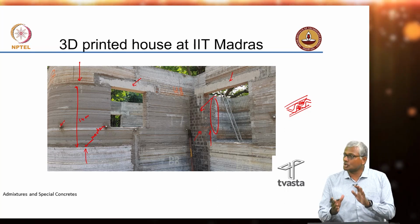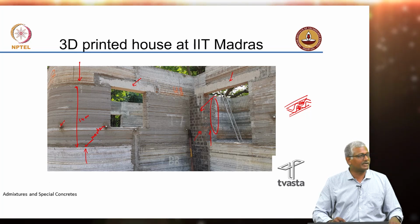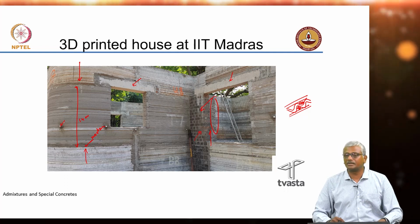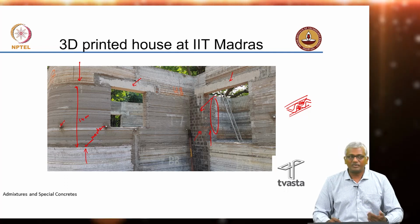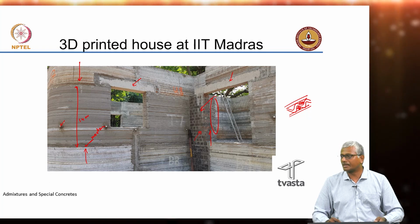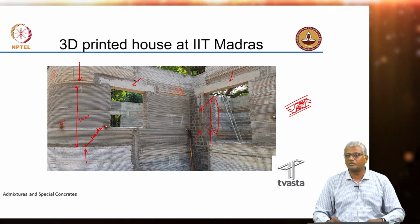Now, because of the geometric errors that were there in the overall construction process, the thickness of the plaster layer that needed to be put varied significantly. What is typically the thickness of plaster that is put on walls? What should be the thickness? Around 12 mm is desired, right?